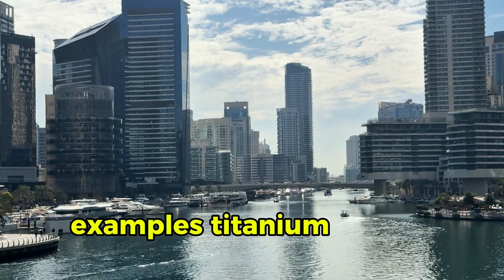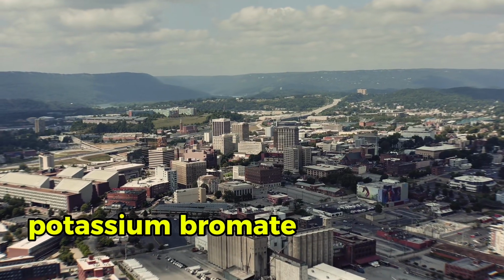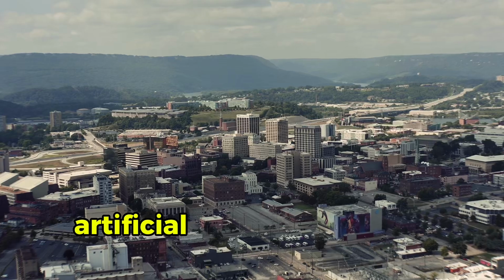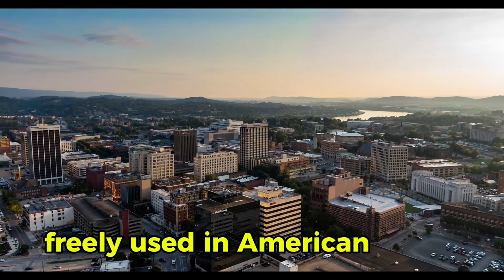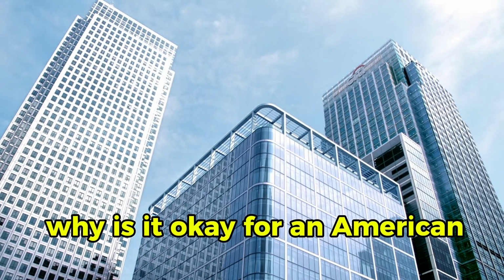Examples. Titanium dioxide, banned in the EU, still used in US candy and gum. Potassium bromate, banned in UK, Canada, India, legal in US breads. Artificial dyes, restricted or labeled in EU, freely used in American cereals. If an ingredient isn't safe for a German child, why is it okay for an American one?